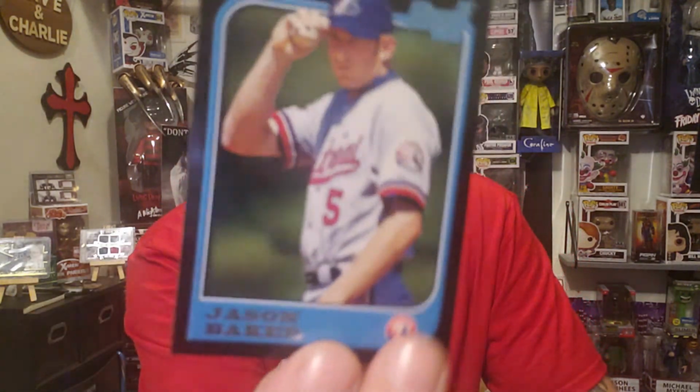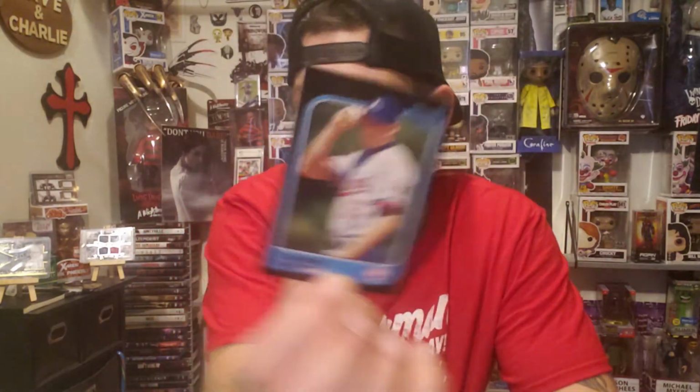Ooh, here we go. First Bowman. What does that say? First Bowman 1980. Jason Baker. Is that what this is? 1997. I'm not even sure. I don't even know if they're supposed to say anything. I have no idea. But that is awesome. Very cool, man. Very cool card. I am very stoked, dude.